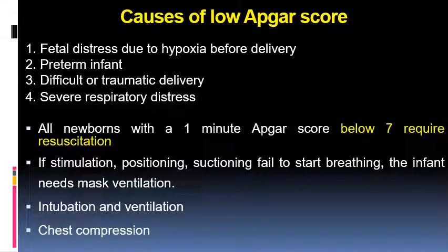And there are some causes why the newborn gets a low APGAR score even at 1 minute or 5 minutes. One is fetal distress due to hypoxia before delivery, and if it is a preterm baby, obviously you're going to see a very low score in the APGAR, and a difficult or traumatic delivery process and severe respiratory distress. These are the common causes, and all newborns with a 1 minute APGAR score below 7 require resuscitation. If stimulation, positioning, suctioning fail to start breathing, the infant needs mask ventilation, intubation ventilation, and chest compression. These are the corrective measures or the immediate interventions we have to adopt in order to save the baby.